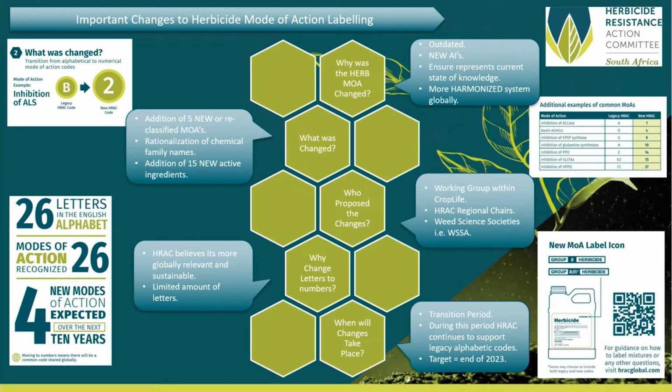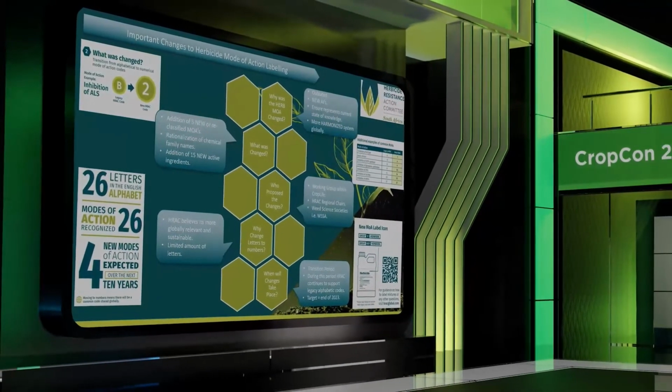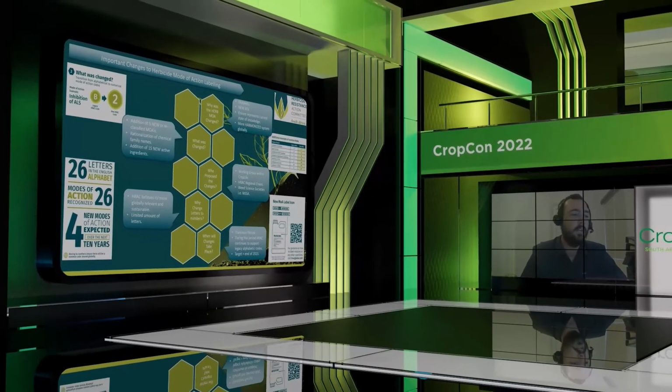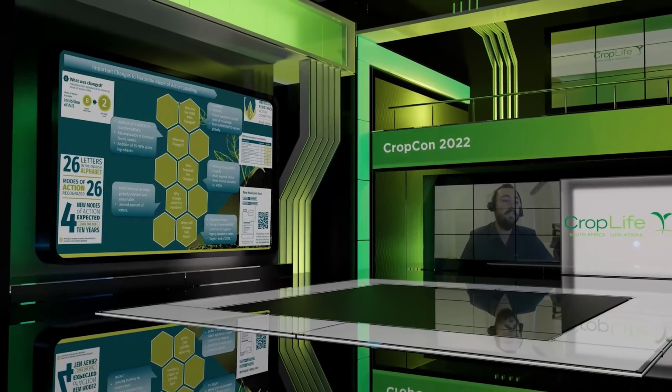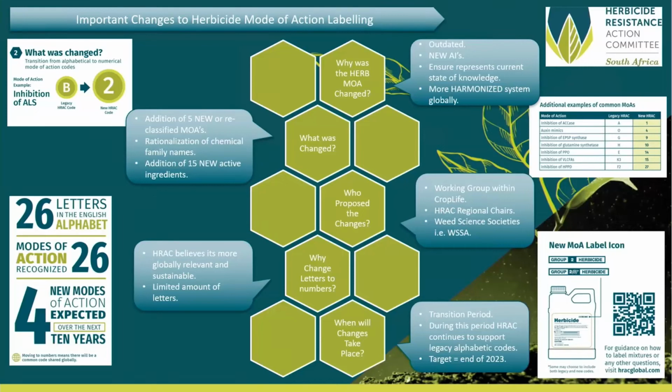This update ensures stakeholders have the latest information on mode of action so that they can develop effective herbicide rotation as well as mixing strategies to manage the development of resistance. So what has changed in the new classification system? With the update and revision, HRAC will transition from legacy alphabetical to numerical mode of action codes. Other important changes include the addition of 5 new or reclassified modes of action, the rationalization of chemical family names, as well as the addition of 15 new active ingredients.